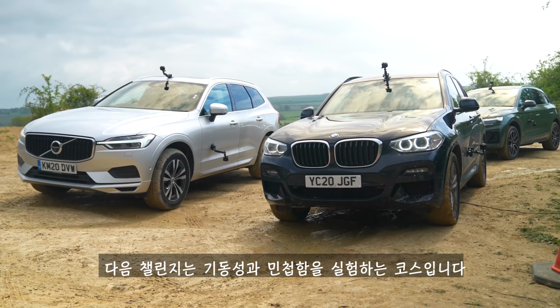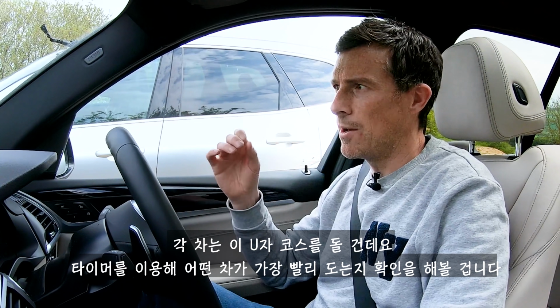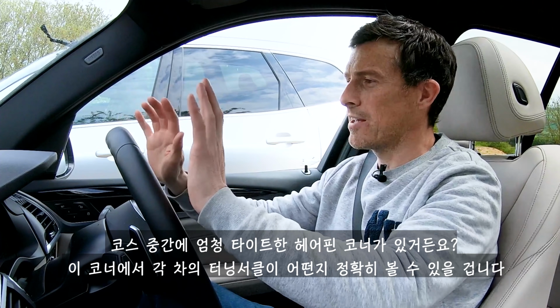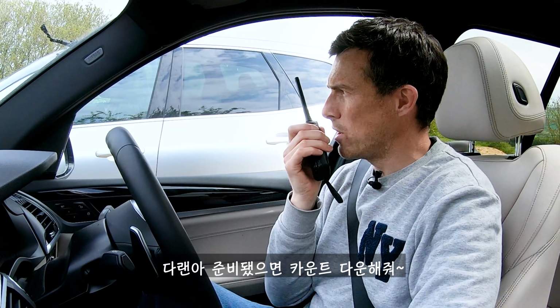The next challenge is all about manoeuvrability and agility. So we're going to drive the cars on this U-shaped course and we're going to time them, see which one can do it in the quickest time. At the far end, there's a hairpin turn which is quite tight, so you'll see just what the turning circle is like on these cars. Now I'm going to set the Volvo off first and Darren is going to time it. So then Darren, when you're ready.